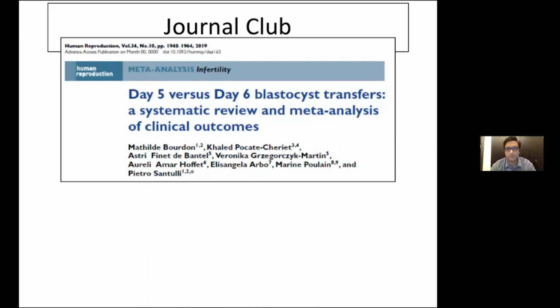So is the developmental rate here not significant? Does it not contribute towards the outcomes? This is something we wanted to understand, and hence we chose this meta-analysis, day 5 versus day 6 blastocyst transfer, a systematic review and meta-analysis of clinical outcomes by the French group led by Michel Bourdon.